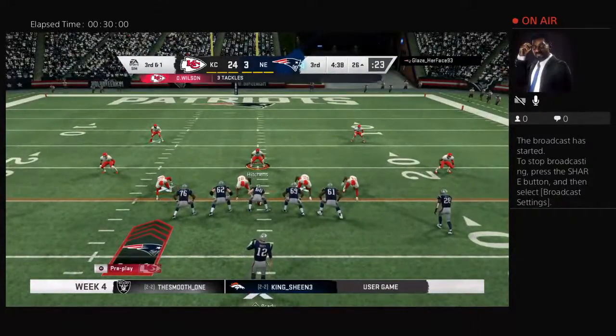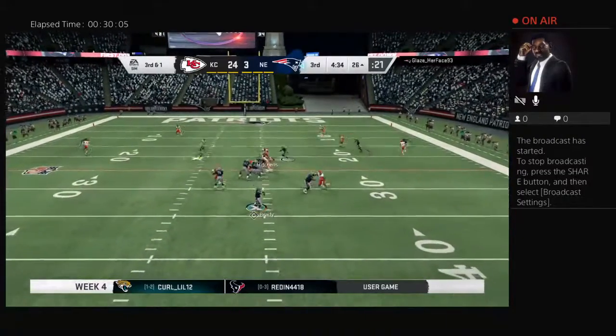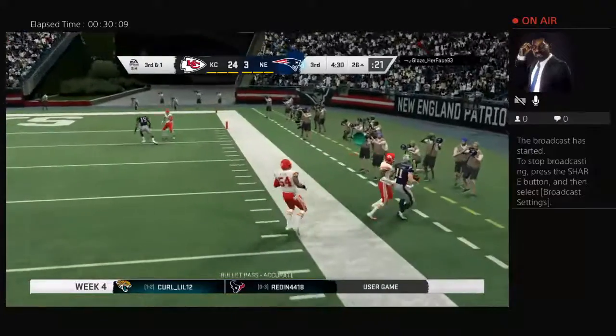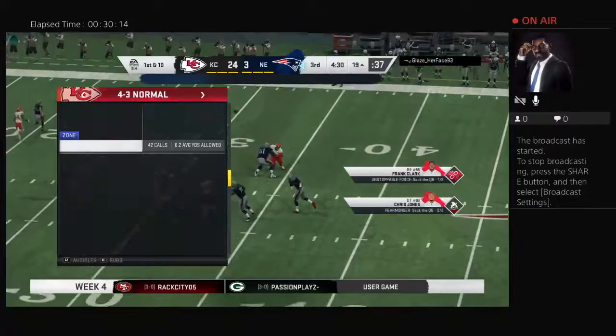This offense is in desperate need of a conversion as they come up on 3rd down. Again, they'll throw with Brady. And he'll have his man. That's Edelman. And he'll go out of bounds in the red zone just inside the 20.